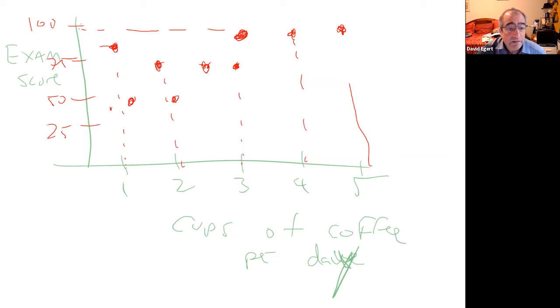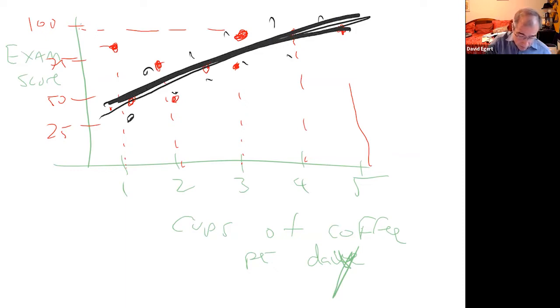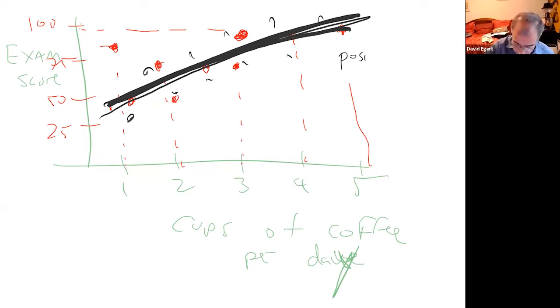And then I can look, is there a relationship? Is it a possibility that the more cups of coffee, the higher the score? What would I call this kind of relationship, if the more cups of coffee, the higher their overall score? Positive correlation. Yeah, that would be a positive or a direct correlation.